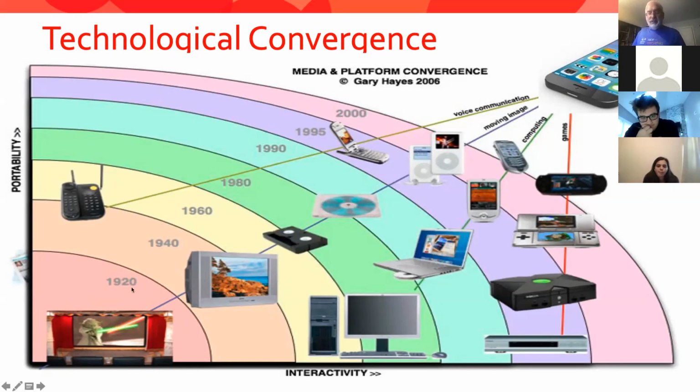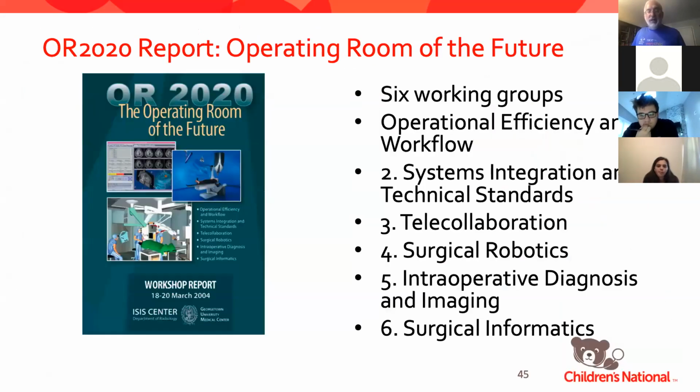I think, again, it's appropriate use of technology. If you want a little light reading, this is probably still available on the web, or I can make it available to you. We did this back in 2004, called Operating Room of the Future, OR 2020. Some of these things have happened, with robotics and such, some have not.